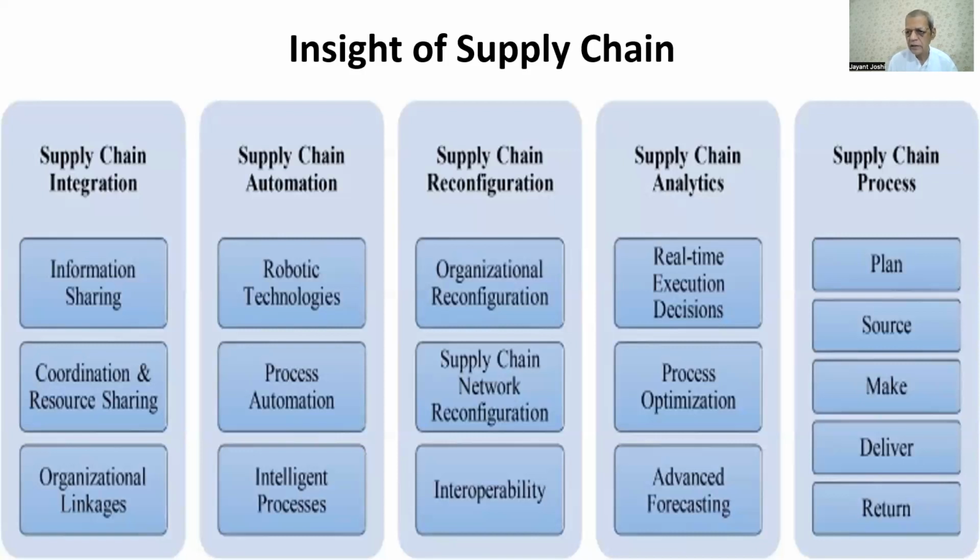And finally, there are the processes like planning, sourcing, making, delivering, and, in case there are returns on any products, returning. So the various business processes covered in a complete supply chain are these 5 steps. I have shown you the 5 processes horizontally, and at the end the supply chain processes in a vertical way also.